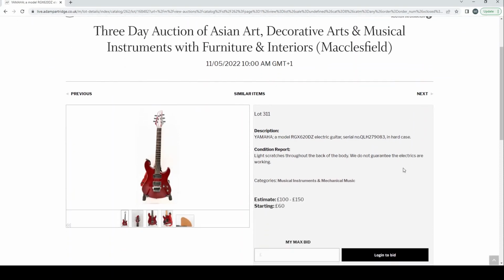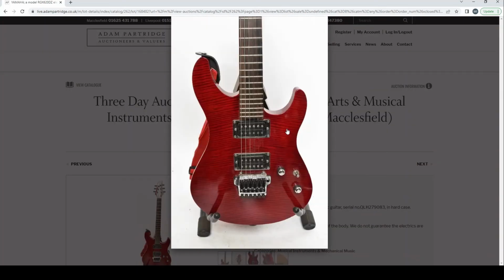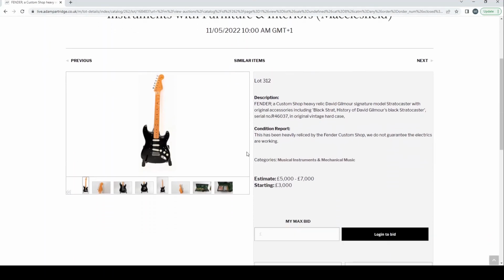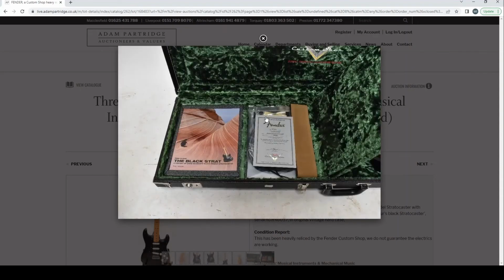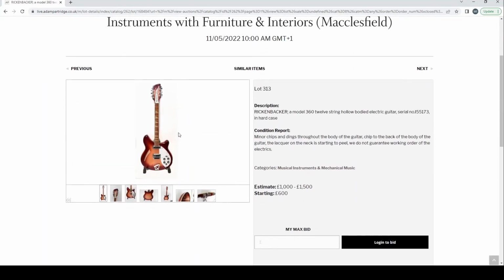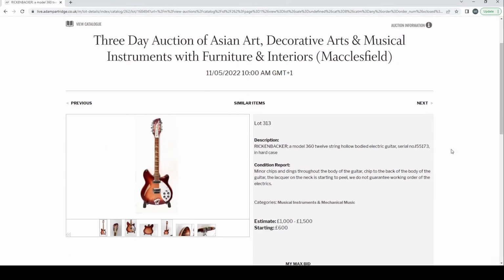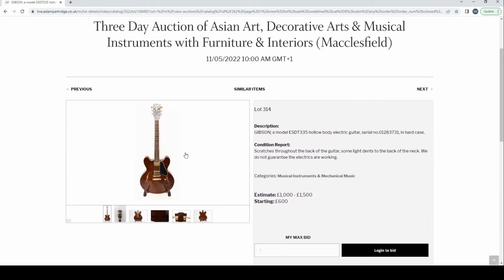Yamaha Model R GX 620DZ electric guitar. Fender Custom Shop Heavy Relic David Gilmour guitar. 5,000 to 7,000. Wow, that's a lot. But if you're a Dave Gilmour fan, I guess that's something that you would aspire to acquire. Rickenbacker Model 360 12-string hollow body. Gibson ES-335 hollow body.